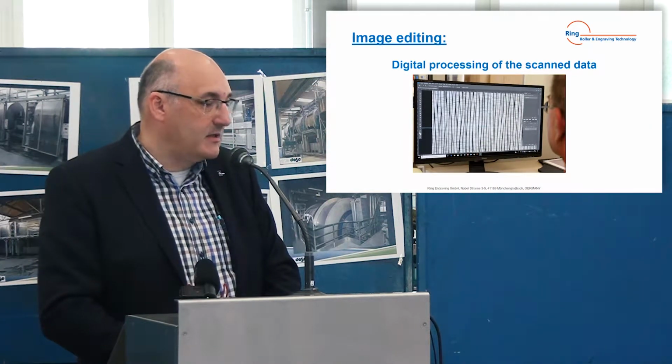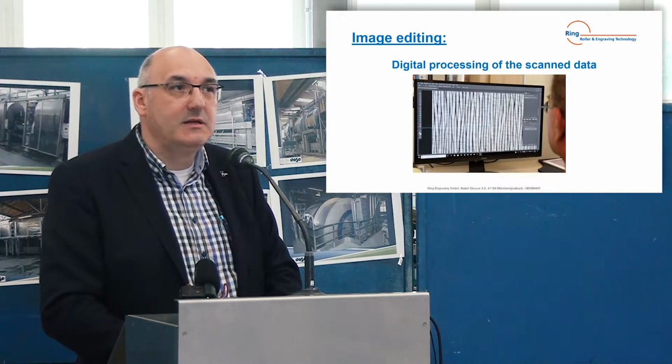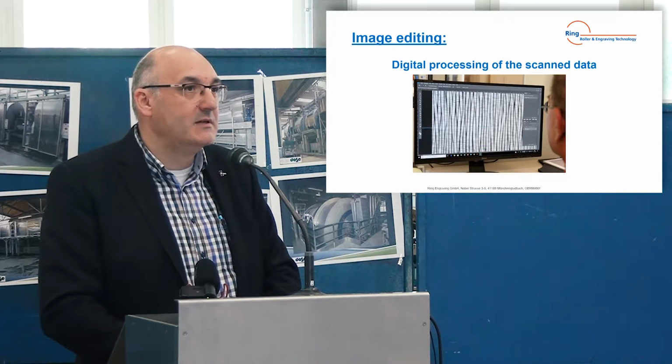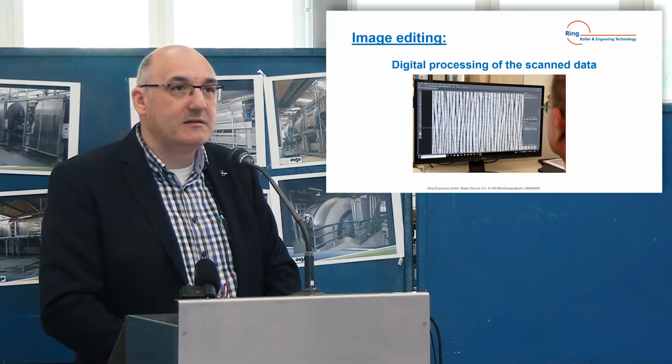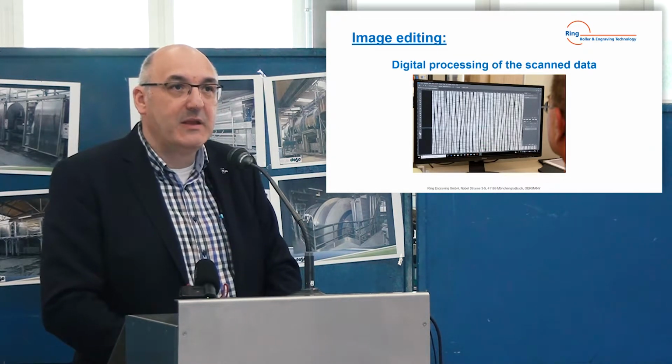After that, we edit the 3D data on the computer. That is what I've said a few minutes ago. Here you can see how well the employee has processed the picture. But we have considerably better control mechanisms.